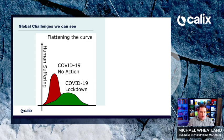Another challenge that you'll be incredibly familiar with right at the moment is emerging diseases, and specifically COVID-19. What I found was this flattening the curve idea is very helpful to be able to understand the coming challenges, these global challenges that we see moving forward.